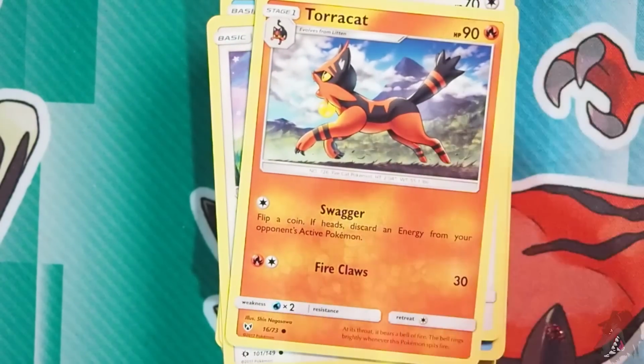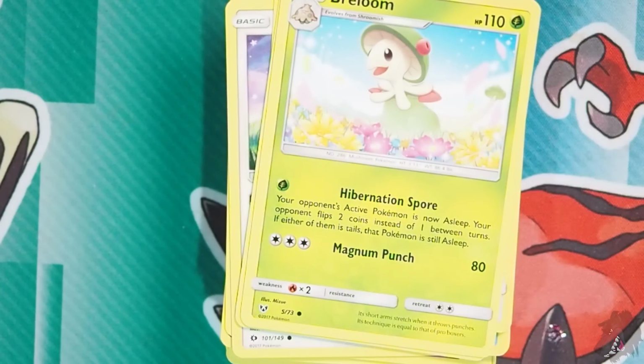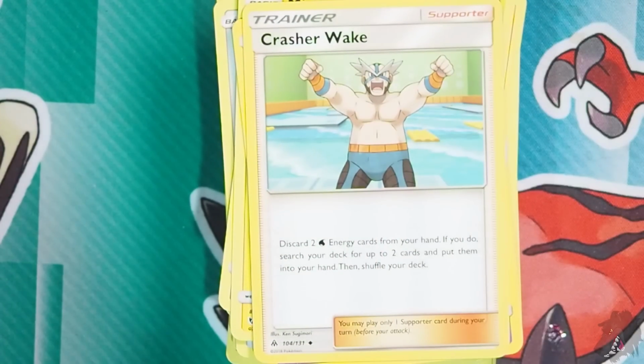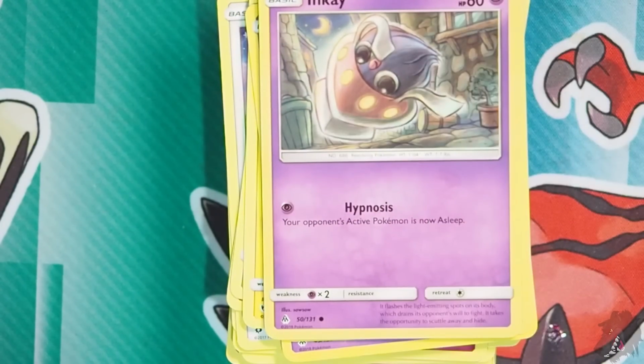Stufful. We have, that's a cool picture of Torracat. I quite like that. It took me a little while to gather the perspective of it, but now that actually is quite cool. Then we have Breloom, Minun, Azelf, Crash Awake. Discard 2 water energy cards from your hand. If you do, search your deck for up to 2 cards and put them into your hand and shuffle your deck. Now, there had to have been some way of utilising that with a way of getting back energy cards from the discard pile, because that's quite a big loss there.